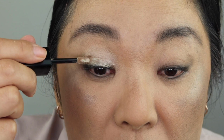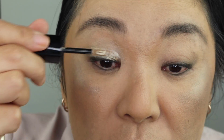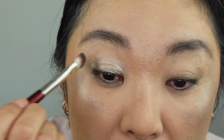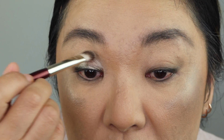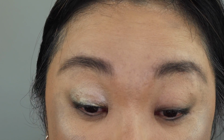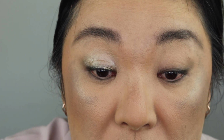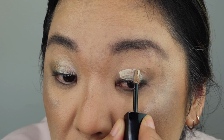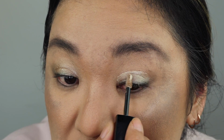Okay, tell me what I'm doing wrong, people. I've never used a liquid eyeshadow from Chanel before. And I'm just trying to tap the edges so it's a little bit more blended. I don't like it. What am I doing wrong? Okay, I think that's as good as I'm gonna get there. So let me try this other side. Maybe I'll try letting it dry a little bit before I start blending the edges.